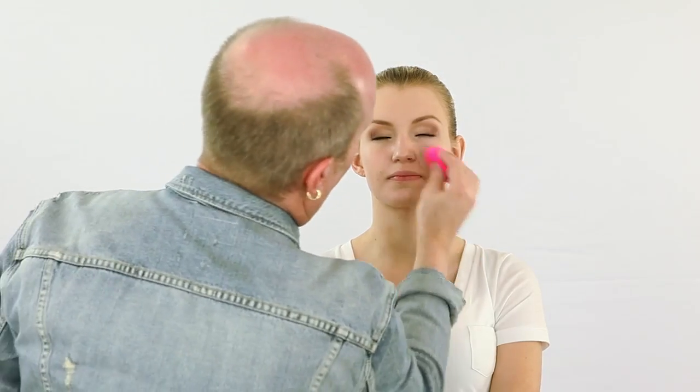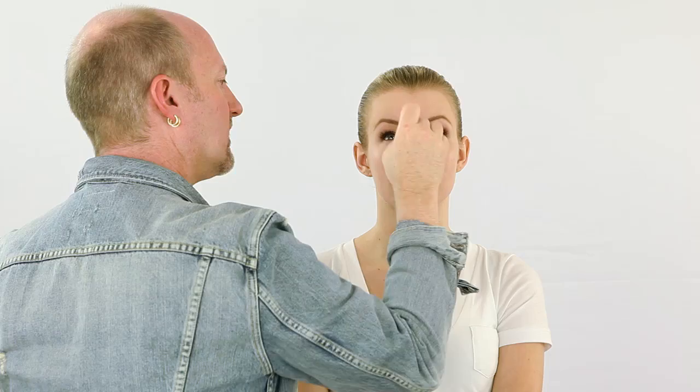But keep in mind whether it has latex or not latex. And if you're allergic to latex or you have a problem with latex, it doesn't matter because all non-latex are cheap. So you get to do cheap no matter what. Look up. Using my brush number 54, so I can get my concealer really up close.